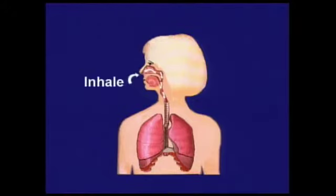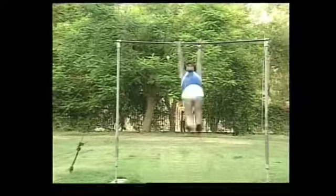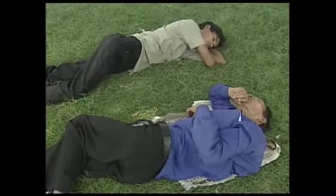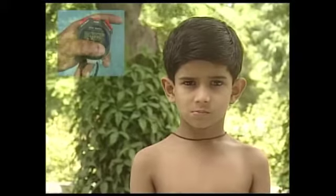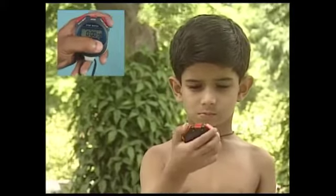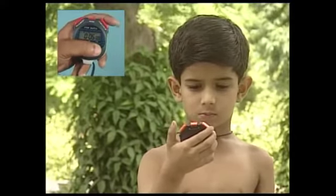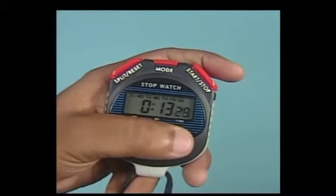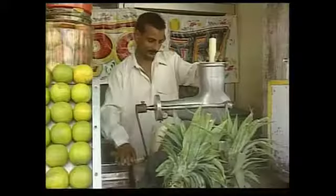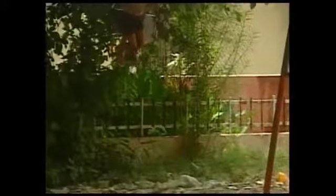This breathing in and breathing out happens continuously all the time, sometimes faster when we are active and sometimes slower when we are resting. How many times do you breathe in a minute? When this stop clock starts, begin counting. Does everyone breathe this many times? Observe your breathing rate when you are doing different activities.